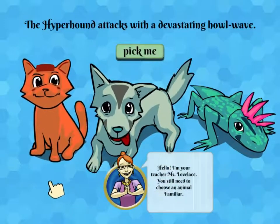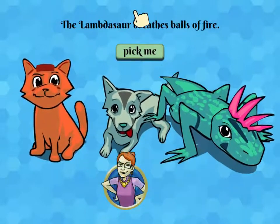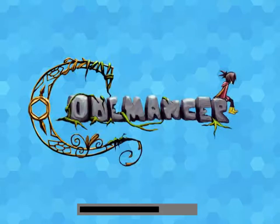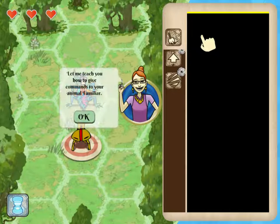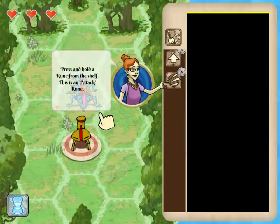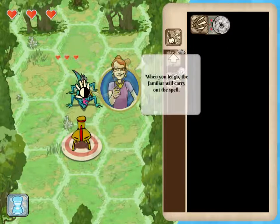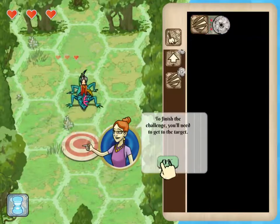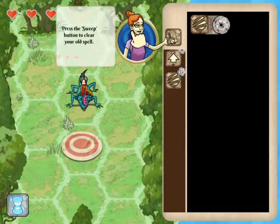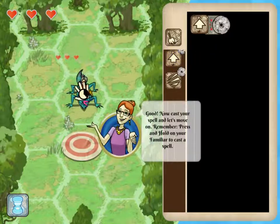Alright, so we get to choose our animal, and I'm gonna go with the lizard, the lambdasaur, which is pretty much the greatest name. They don't really change anything as far as I'm aware. They all kind of work the same. So, basically what happens here is we're going to essentially learn how to kind of code certain structures. And this is interesting to me because I'm pretty familiar with actually a few languages, so it's kind of interesting to me to see the way that we're going about this.